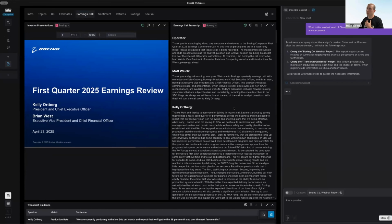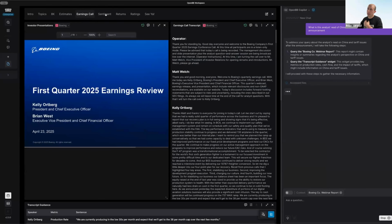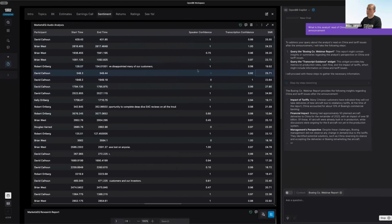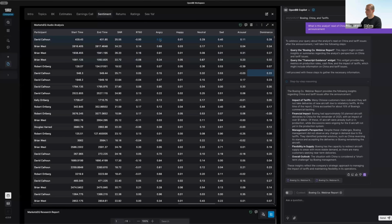While this is going on, let's move on to MarketsEQ data. This is an example of how to incorporate a highly specific and proprietary data set. In this case, MarketsEQ is basically analyzing the audio behind this transcript. Based on the audio, notice here that they have the same kind of transcript, but for every sentence that is uttered, they actually provide some sort of score for what the sentiment is in there.